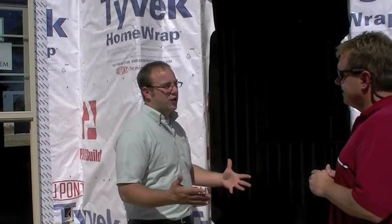Once you have a tight envelope with the building wrap, an air barrier, you're not going to lose as much air from the inside, there's less exfiltration from the building, and you get better indoor air quality: contaminants, pollutants, allergens, that sort of stuff. That's what that does.